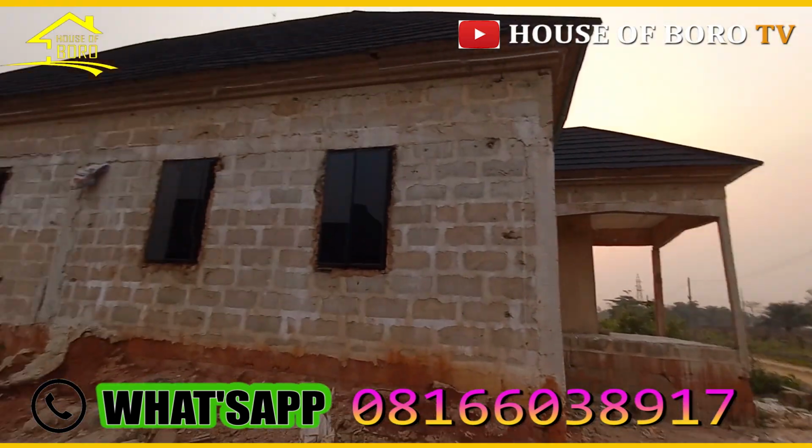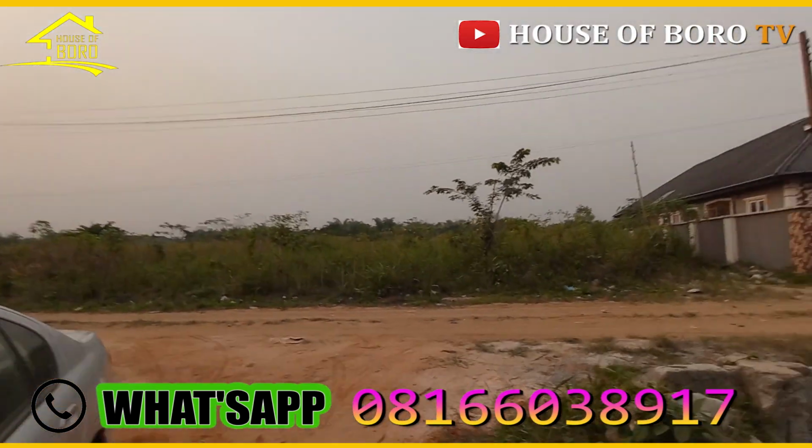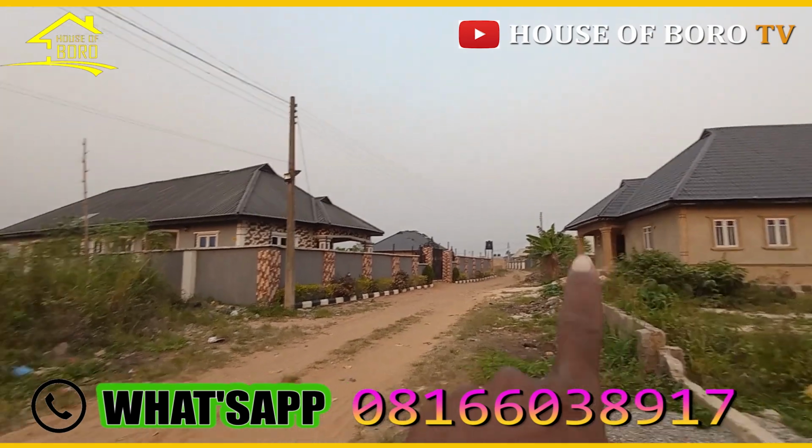Imagine this kind of house. See the kind of window they put for this house now. And the parapet. That will tell you it's a dope one. See this one, there are people living here already. You will see that dope one there too.